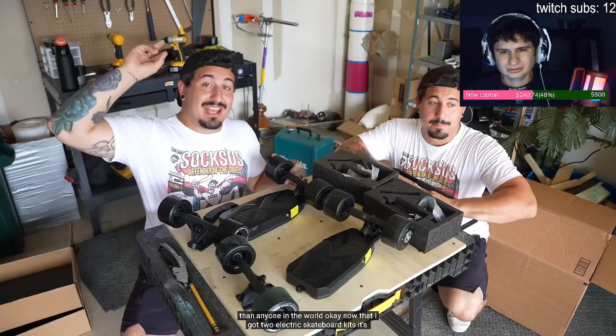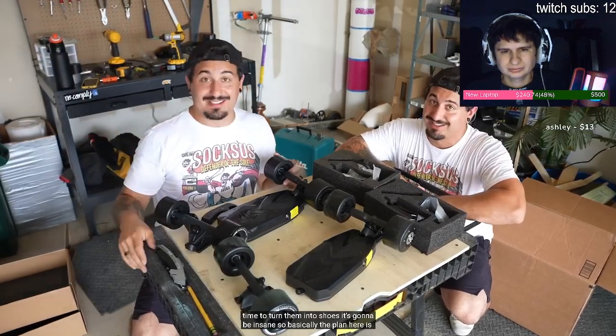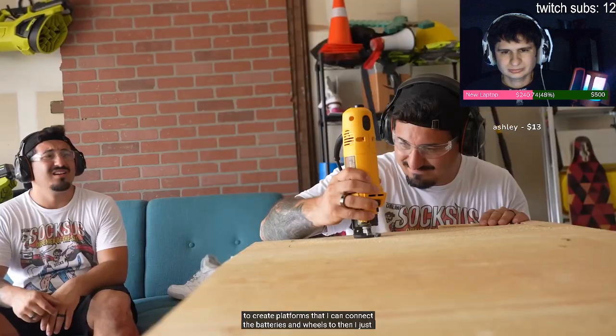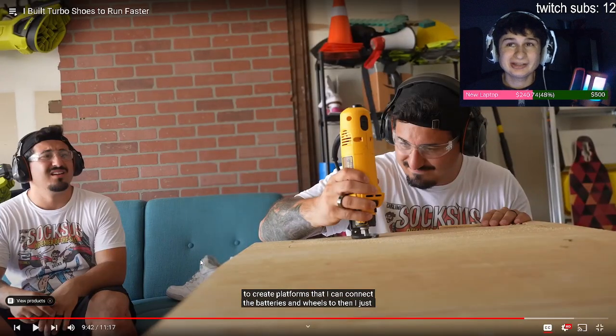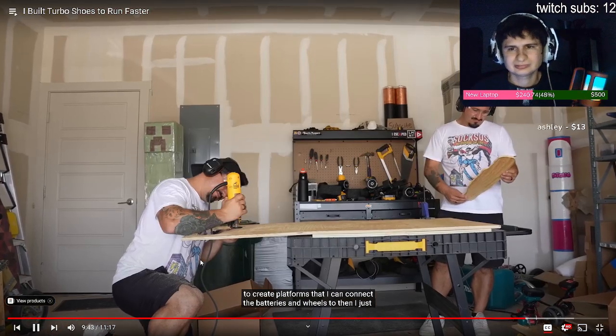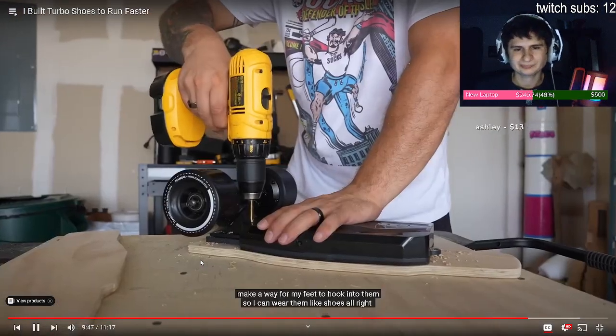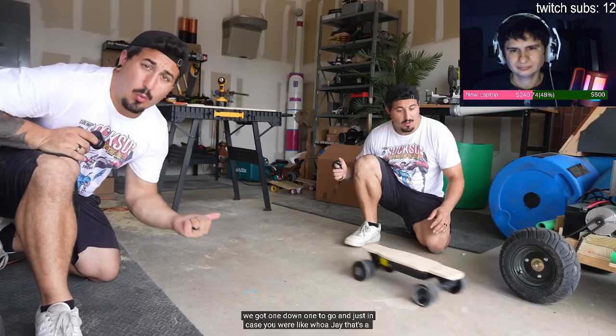in the world. Okay, now that I got 2 electric skateboard kits, it's time to turn them into shoes. It's gonna be insane. So basically, the plan here is to create platforms that I can connect the batteries and wheels to. Okay, now we're getting into some decent craftsmanship, guys. Then I just make a way for my feet to hook into them so I can wear them like shoes. All right, we got one down, one to go.